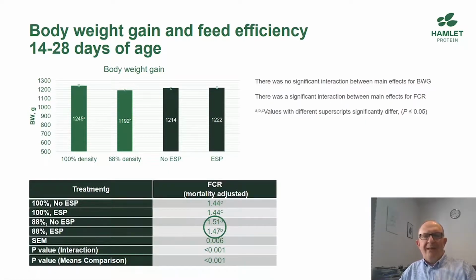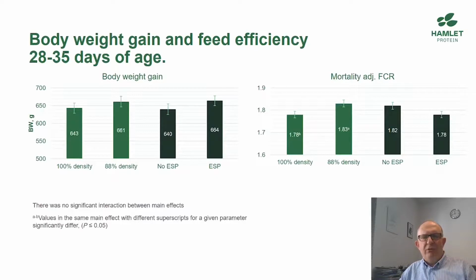So if we look at the next period, 28 to 35 days, we see that there was no interaction between main effects, and therefore we can compare here the main effects. We didn't see any significant effect in this period with regard to body weight gain, and we saw a significant difference in FCR, mortality adjusted FCR, due to density. So the higher the amino acid density, the lower the FCR.